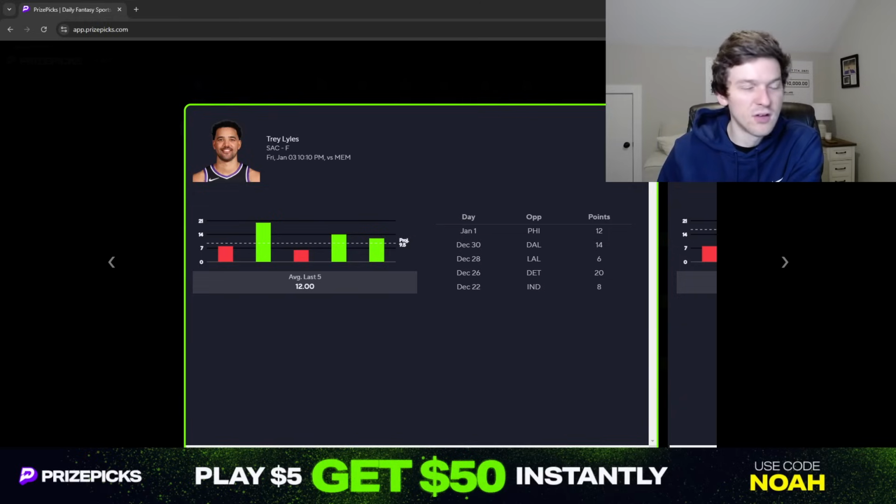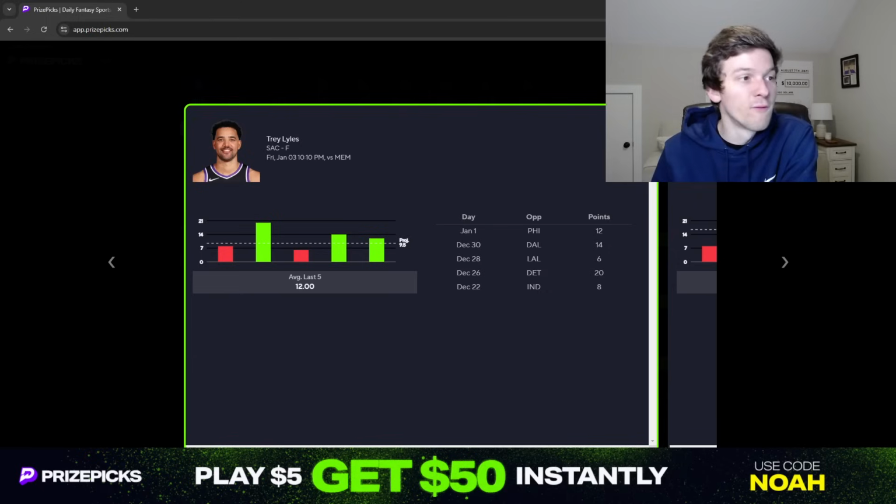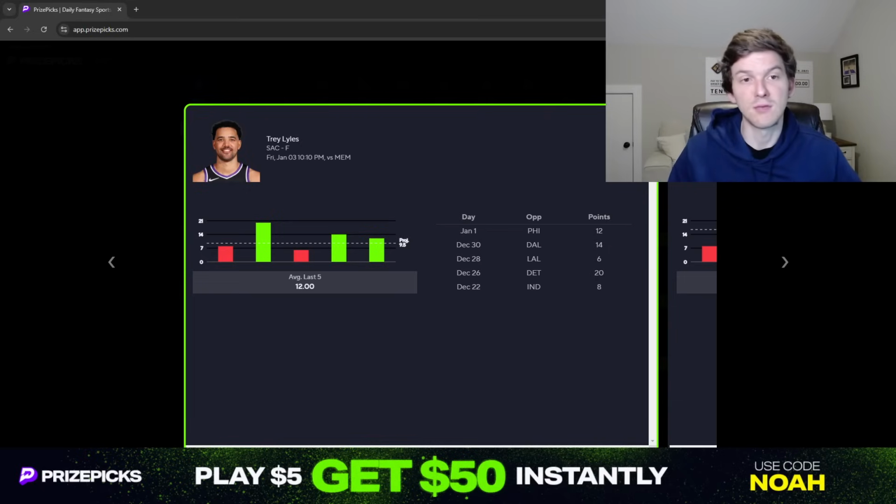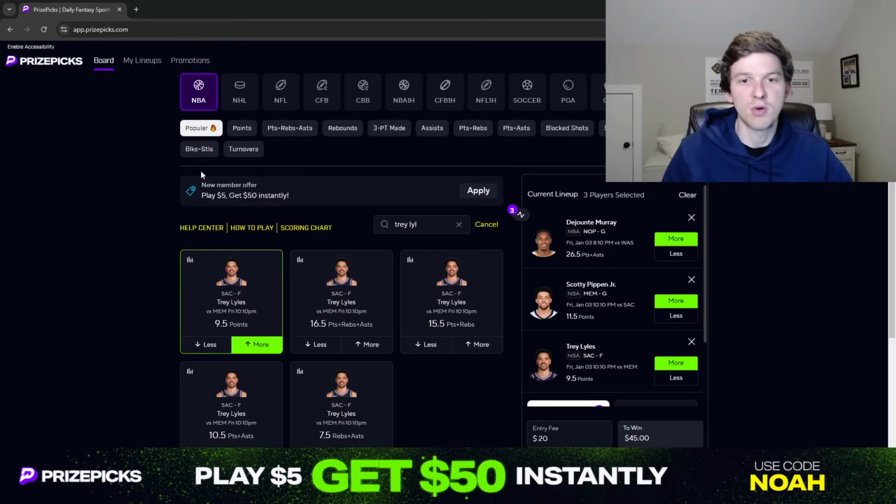As long as Trey Lyles doesn't go out there and shoot 0 for 5 from 3, I think we've got a pretty good chance of him scoring 10 points, especially with his role growing right now, with the minutes trending up. And since they are playing Trey Lyles more at the 4 instead of as a backup 5, that should definitely make his minutes upside a lot higher if they're going to play him alongside Domantas Sabonis. So I do like that as our third and final prop for today.